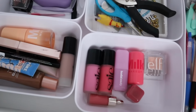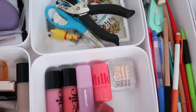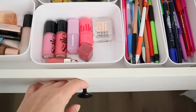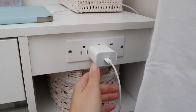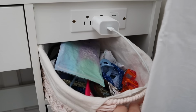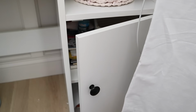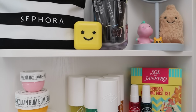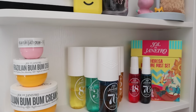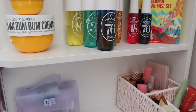I let her do all of her own organizing and everything, so now she's got a place for all of her overflow or extra makeup, her most used art supplies, and just little bits that didn't have a place before. She's loving the charging port on this vanity, the basket for her hair ties, the little cabinet for all of her sketchbooks and papers, and then of course these shelves here where she can display all of her body care items and little trinkets and her makeup.